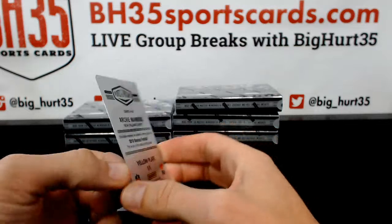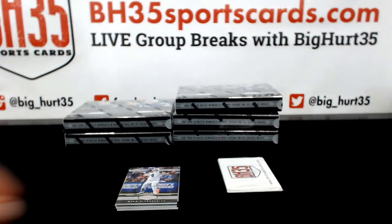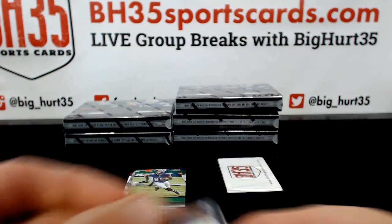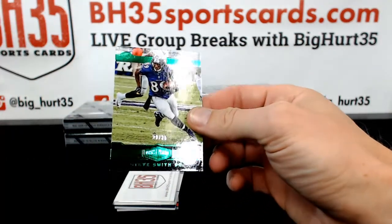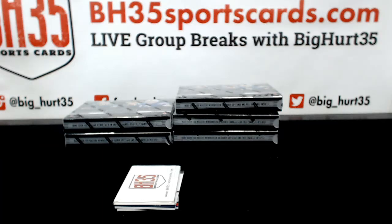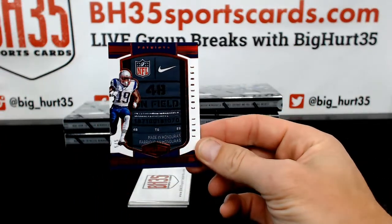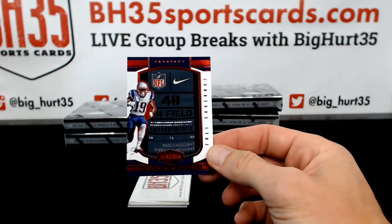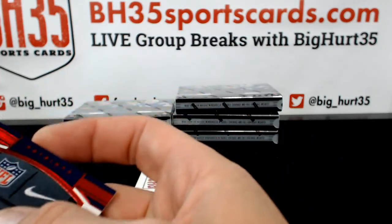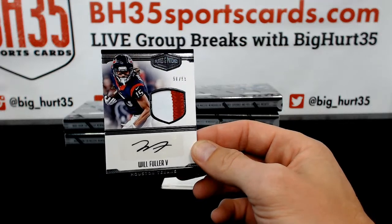Donruss Football, Archie Manning, yellow plate. For the Saints, Ryan Fitzpatrick to 99 for the Jets. To 25, Steve Smith for the Ravens. Oh my goodness. Malcolm Mitchell, 5 out of 5. Full coverage. Patriots, Peter Ang. Everything on demand. And Will Fuller for the Texans to 99. Houston, Jay Rich.